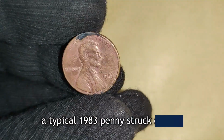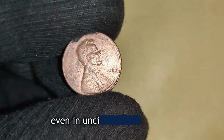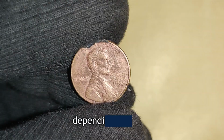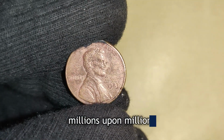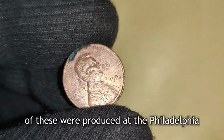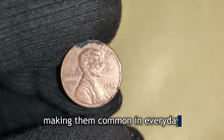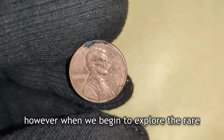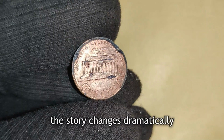A typical 1983 penny struck on zinc, even in uncirculated condition, is worth only a few cents to perhaps $1 or $2 depending on grade. Millions upon millions of these were produced at the Philadelphia and Denver mints, making them common in everyday circulation. However, when we begin to explore the rare varieties, the story changes dramatically.